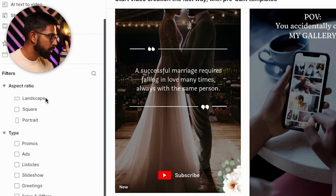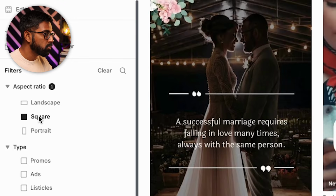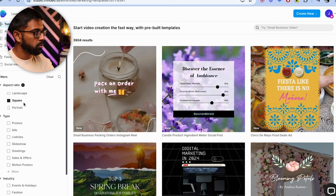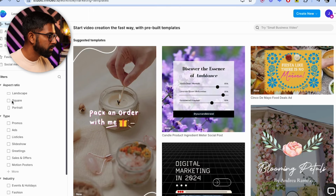Now, right here on the left-hand side, you can choose the aspect ratios of these templates, and if you only want templates that are, let's say, in a square aspect ratio, then you just click on this, and all the templates that you can edit with this aspect ratio will be shown right here. I will just untick that.